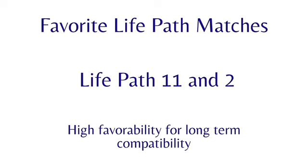So we have the need for the partnership. We also have a leader in this combination, and that's going to be the 11, right? Because of the double 1 energy, 1 is the number of leadership. The 11 is going to wear the pants in this relationship, and is going to be the one that kind of takes the lead for sure. But the 2 is okay with that, right?